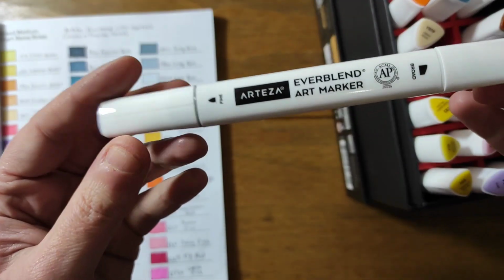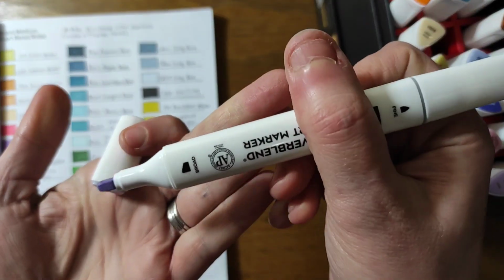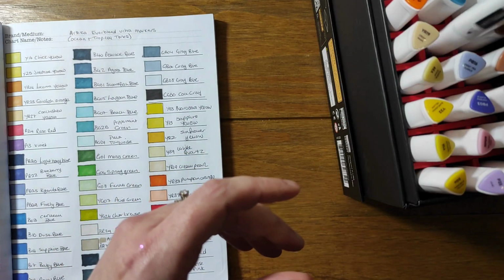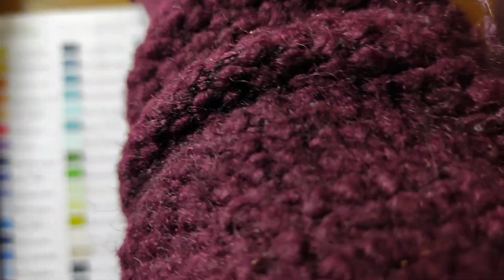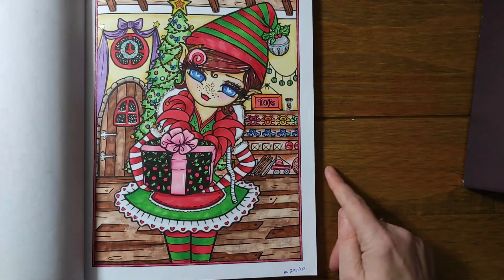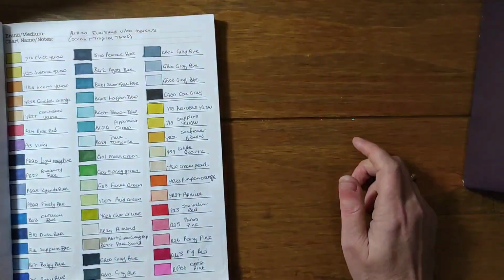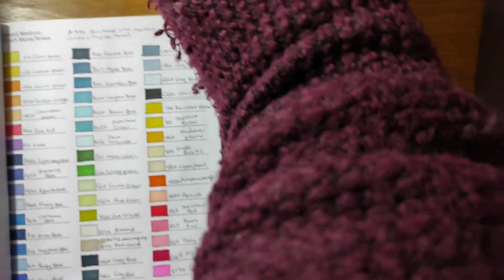These have a fine nib and a chisel nib. I really like them. They work really well in my books. I tend to use them a lot to base Hannah Lynn pictures. So this is all based with alcohol markers. I use them a lot for one-sided things, so I've used them a lot in Matchstick Mouse, and in a Holly Jolly Christmas at Christmas time. So yeah, I really like them. My daughter really likes them.